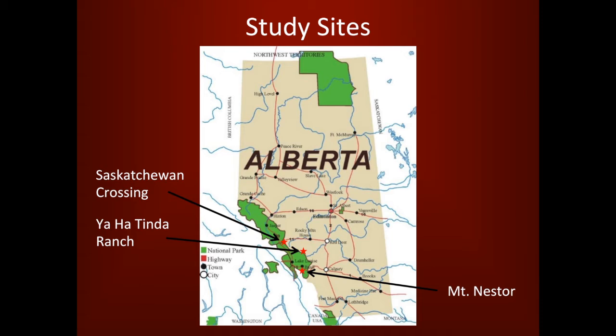I have three main long-term sites: Saskatchewan Crossing, which is partly in Banff, the Yahatinda Ranch, which is just outside Banff, and Mount Nestor, which is partly in Banff and partly in Spray Valley Provincial Park.